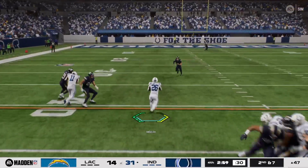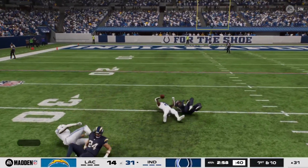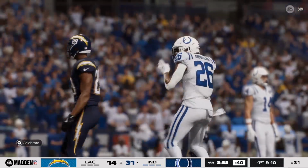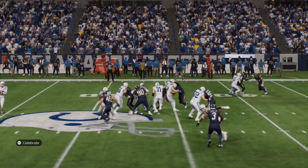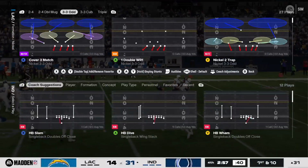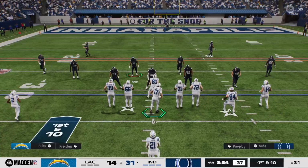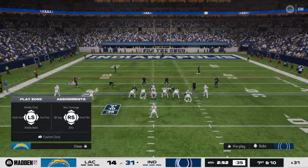They give it up the gun to Abdullah. And a good job of finding the open space to run as he's down close to the 30 here. 61 yards now on the ground on just 7 carries. Starting to become a tough spot for this defense. You're down in the 4th quarter. Looking a little fatigued maybe on that side of the ball.